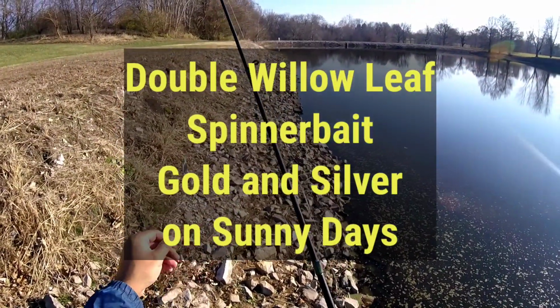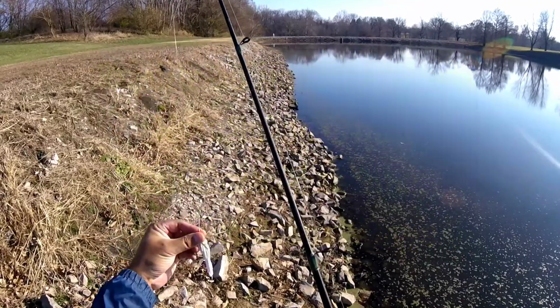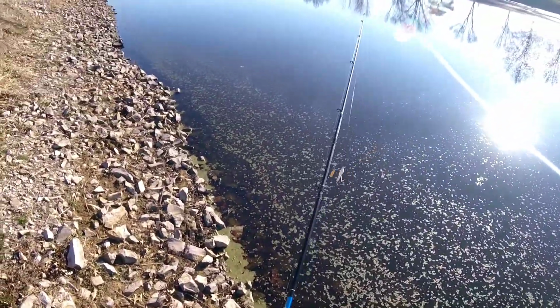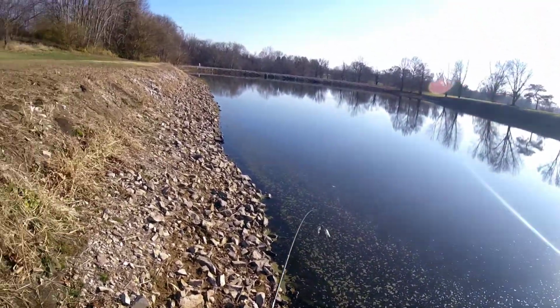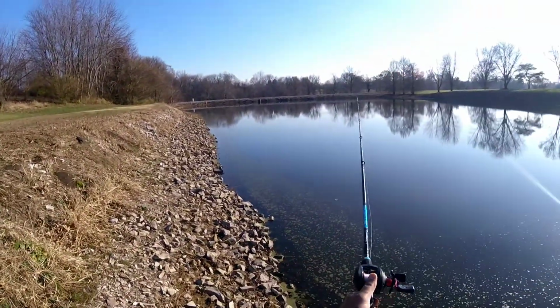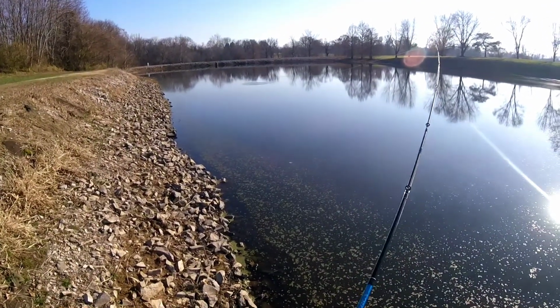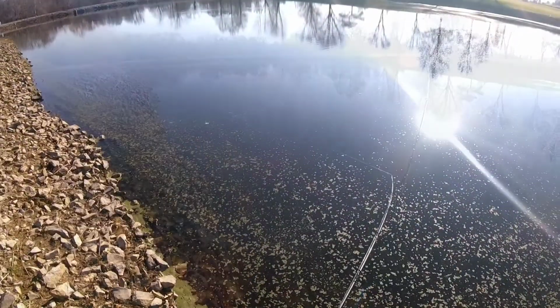Okay, another one is the double willow leaf spinnerbait, gold and silver on sunny days. Yes, that's when I like to throw it, because I think the fish actually see the flash a lot of times with the willow leaf, and I've had a lot of success with that.